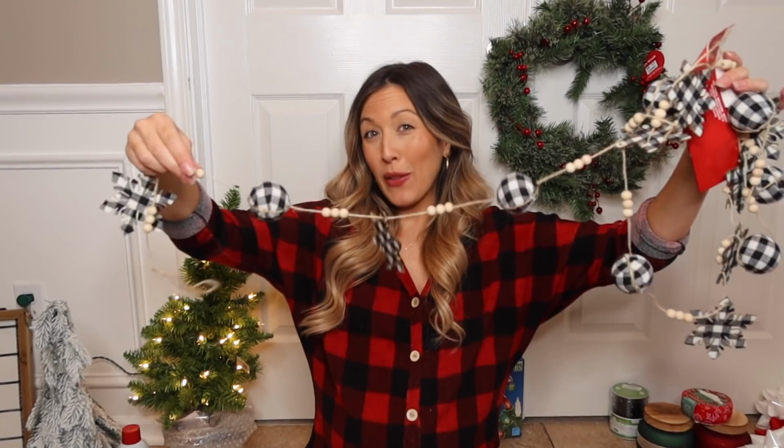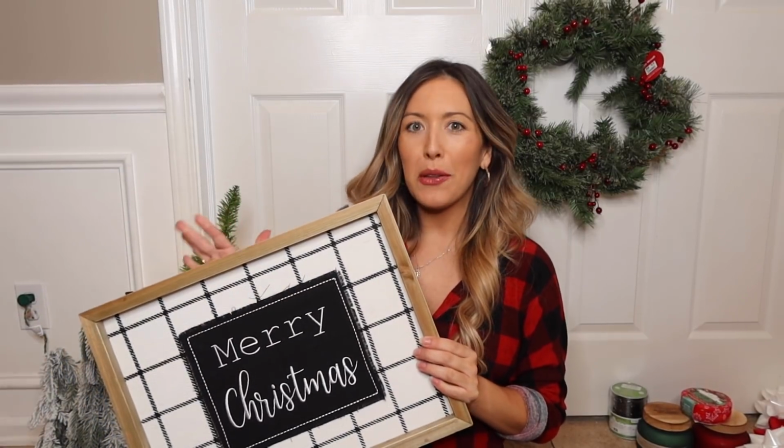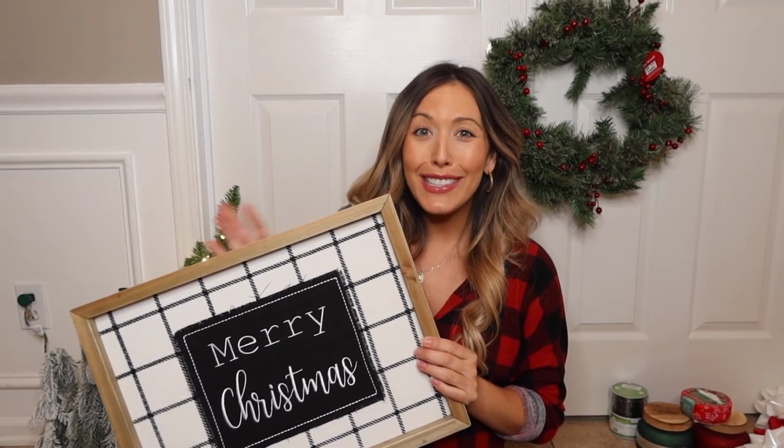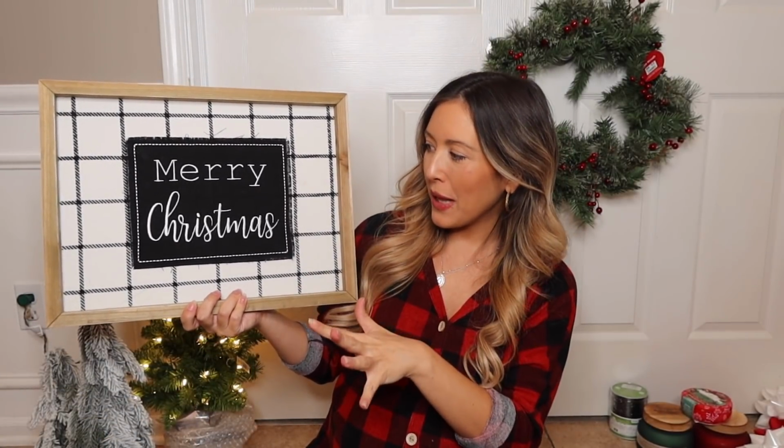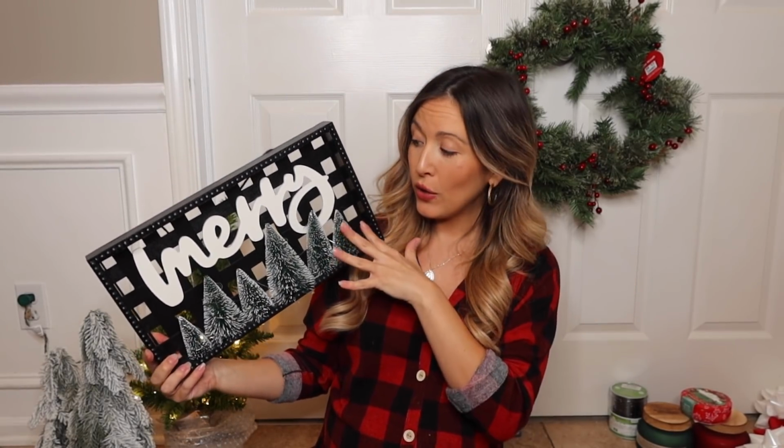And then how cute is this garland? I thought maybe hanging this around the mirror in the bathroom could look really cute. The black and white buffalo check. And these were the signs at Big Lots that I was just like, I'm obsessed. Why are these so cute? This one with the black and white plaid, Merry Christmas. I love the wood frame. That's what I'm playing with. Some of this stuff I want in the foyer, and some of it I want in the kids' bathroom. This sign, oh my gosh, it is my favorite. It's so cute right now.